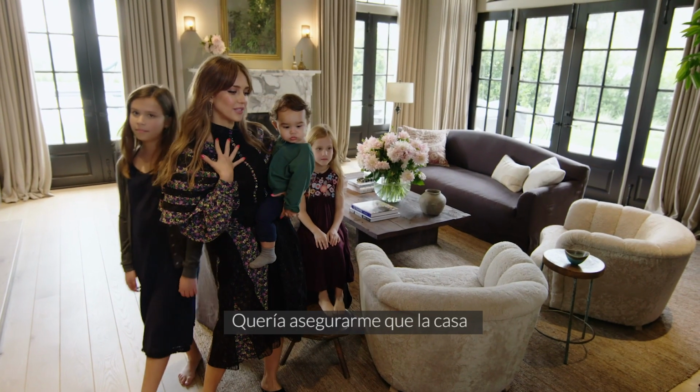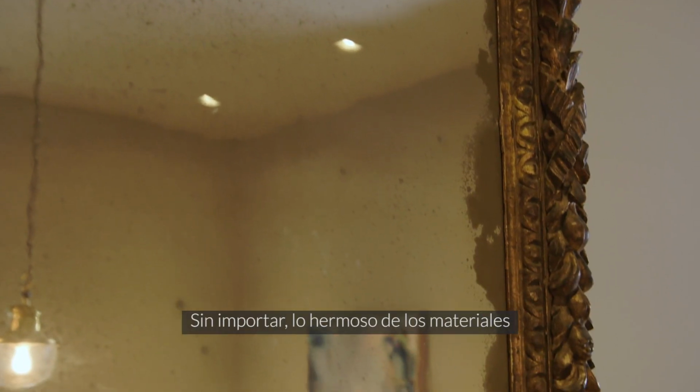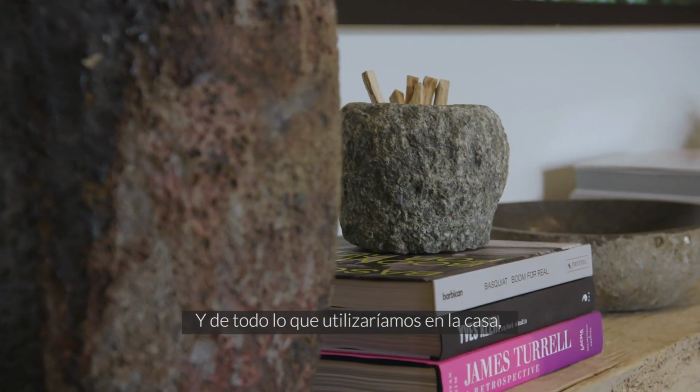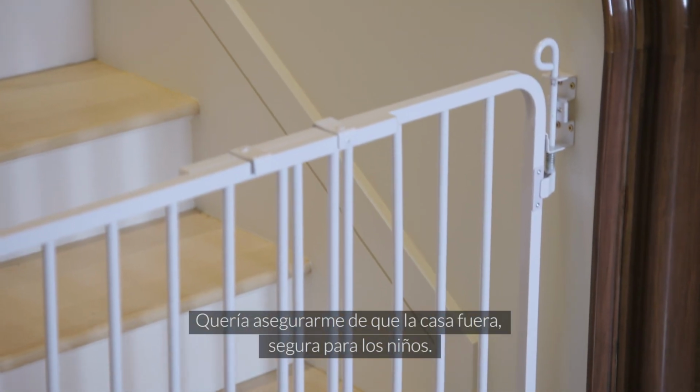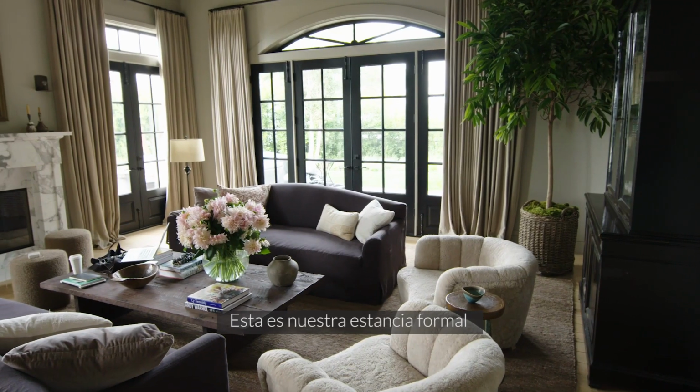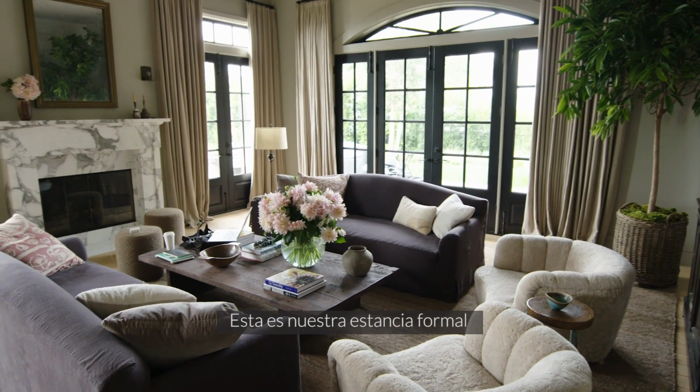I just wanted to make sure that the house was, regardless of all of the beautiful materials and the colors we were going to use, also kid-friendly, and trying to use as many natural materials as possible. This is our more formal sitting area, living room.